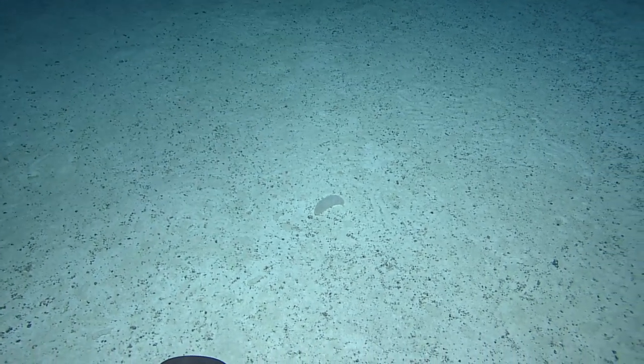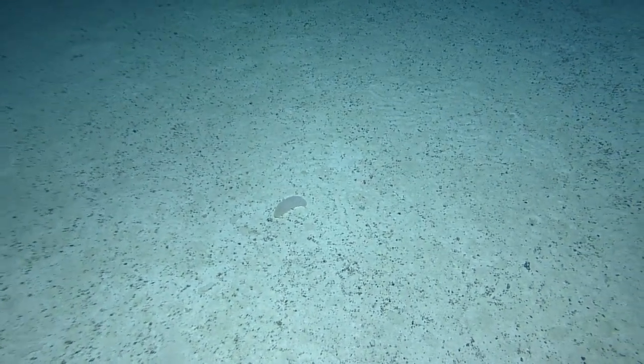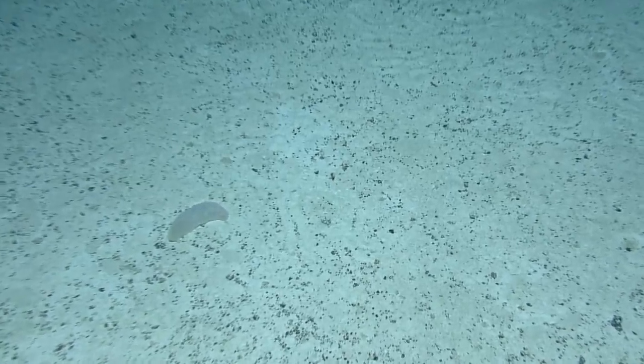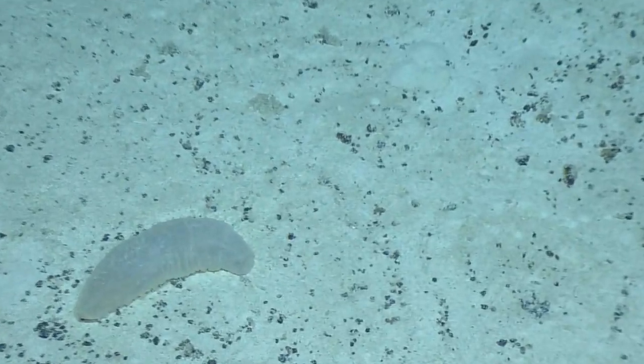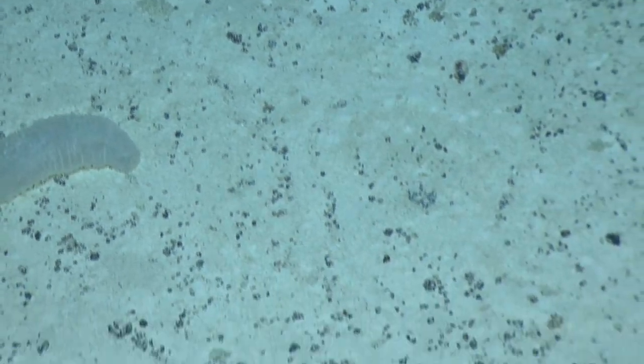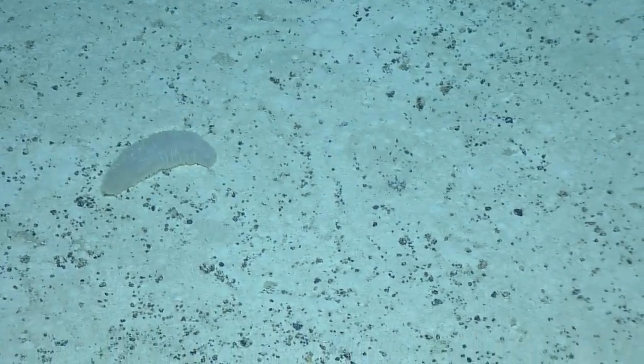All right, so. Go for zoom. This might be one of the trace makers. Yay! Yeah, so a holothurian, a sea cucumber. Go a little wider. Yep. This one was like Henseno-theria, maybe.